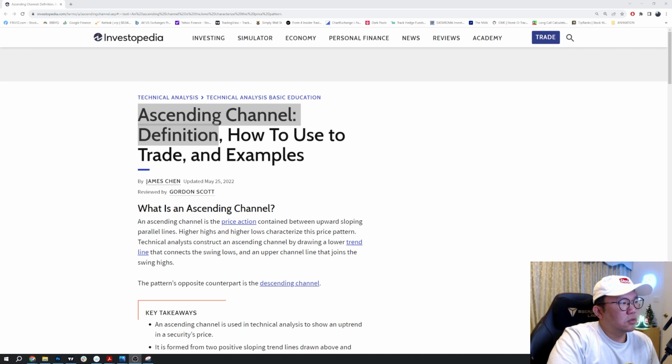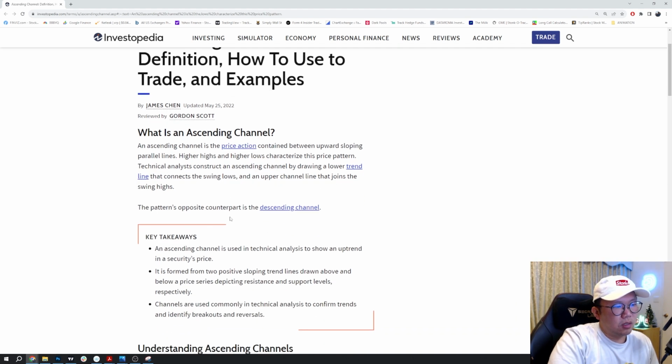So this is from Investopedia, the ascending channel definition. What is an ascending channel? It's basically price action contained between upward sloping parallel lines, with higher highs and higher lows, characterized by these price patterns. Technical analysts construct an ascending channel by drawing a lower trend line connecting the swing lows. Basically, to make it simple, the bottoms are moving up, the bottoms are rising, it doesn't come back down. So it's a very bullish pattern here.